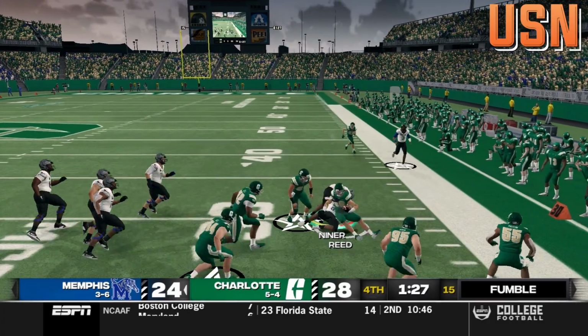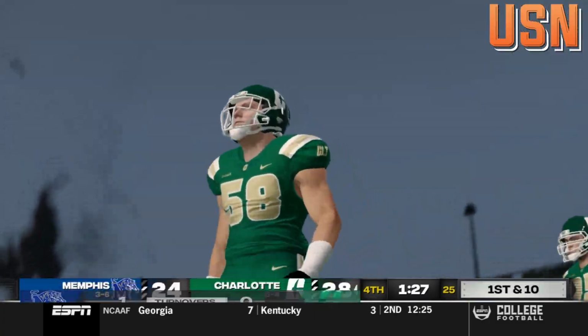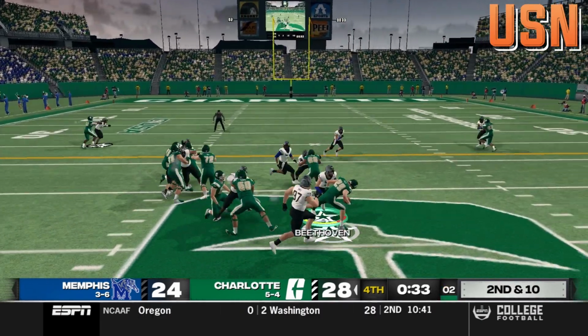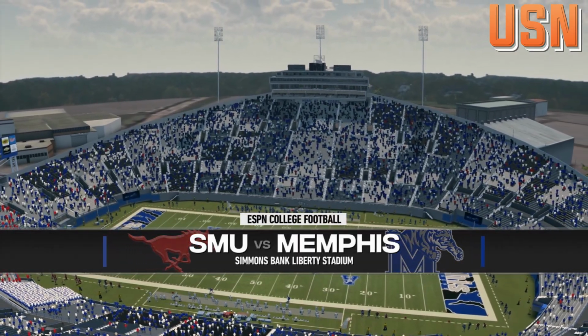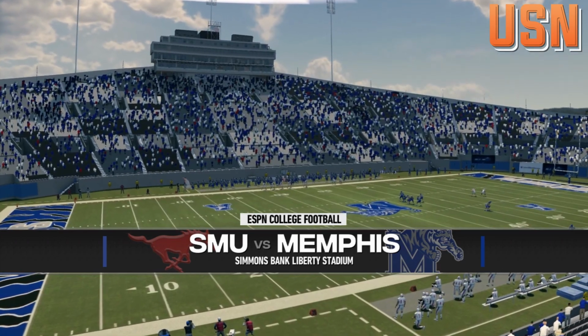Looks like it could have been a big play, but it ends up being a huge play for Charlotte, who forces the fumble, and they're going to hold on and win this thing. What a play. You got to give that team some credit. I mean, that is a game-changing play and a big-time W from that squad. Now, with only 2 games remaining here in the season, we are currently sitting at 3-7.